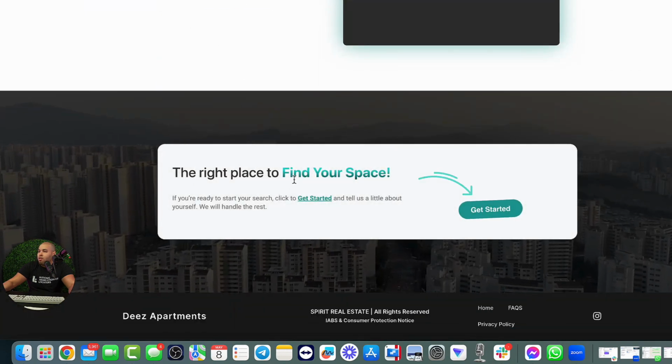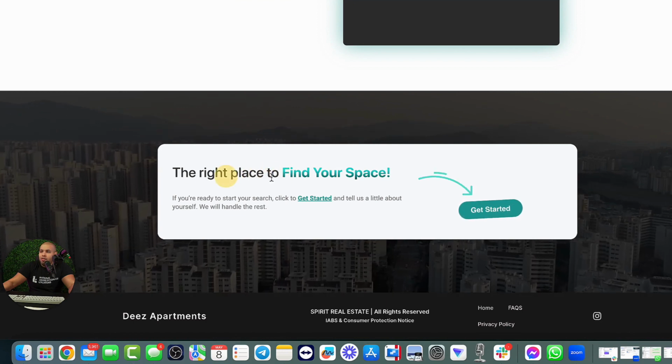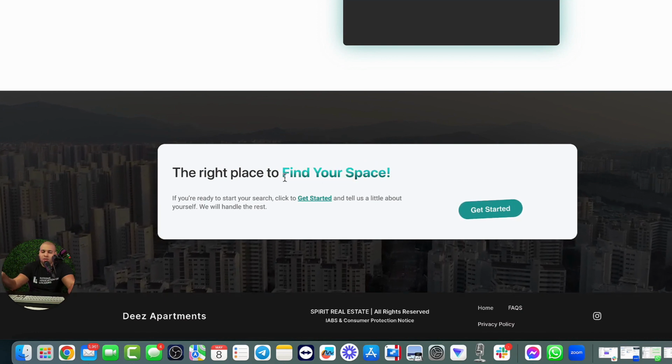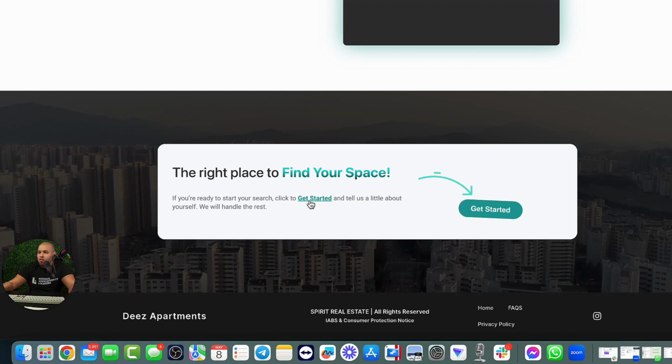Very nice. Find the right place, find your space. So if these words aren't capitalized, the first letter, then make these lowercase as well, right? It just has to be uniform. I learned this from a 6-figure graphic designer. So that's important as well. Like your get started, that's fine.